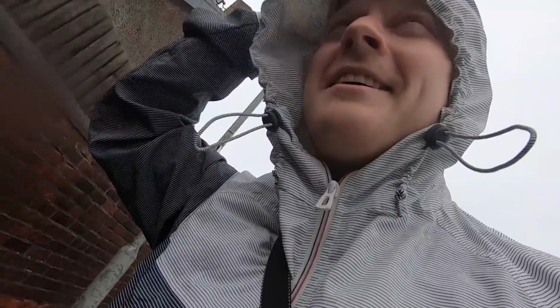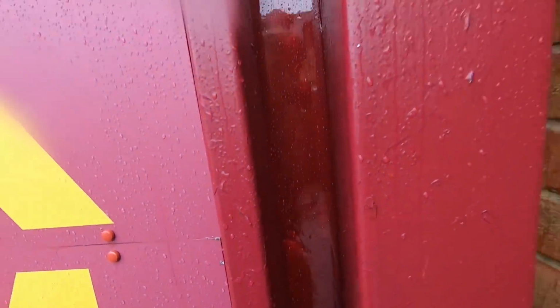Motherwell, it's blowing a bloody gale out here. Oh no. And you could see through this last time. I remember looking through there, but it's been closed off. Oh my god, the rain. I'm so sorry if you can't see me properly because of the camera.